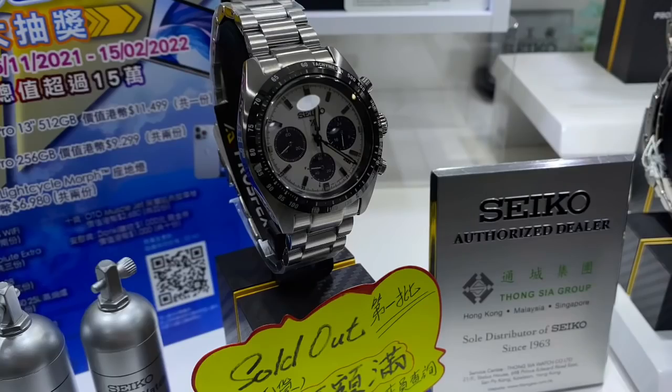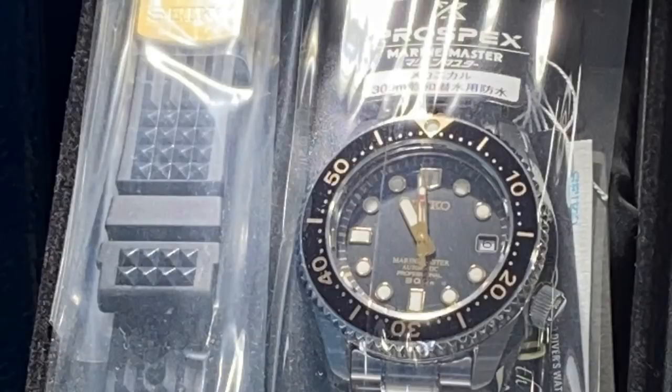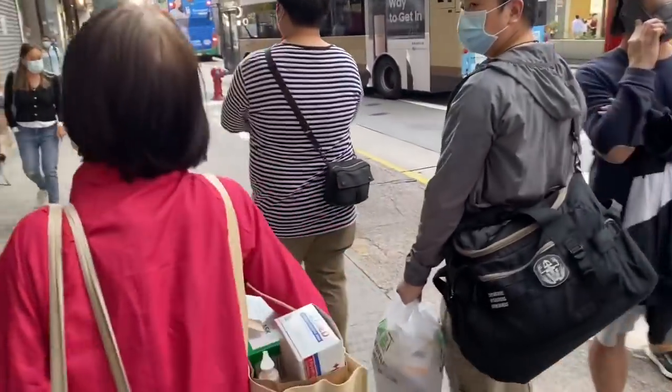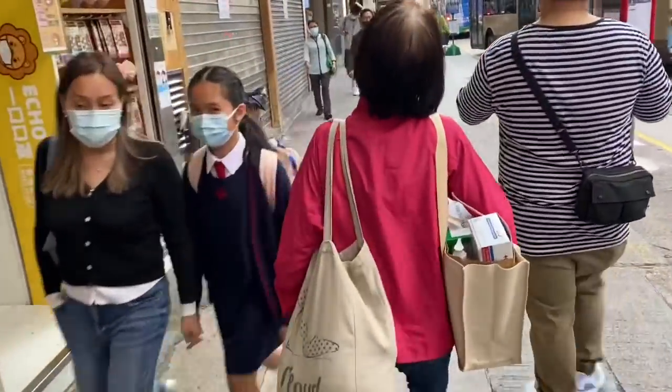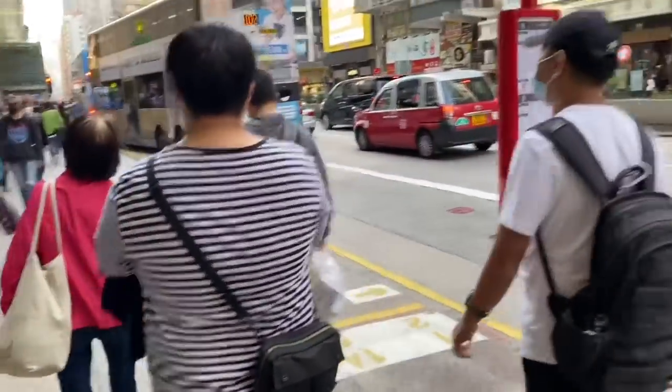Quite interesting, they have all the new stuff, but they also have some old stuff like the original Marine Masters. Even the one with the gold colorway, which I quite like. There's just something special with the Marine Masters, called Marine Masters, on the dial.